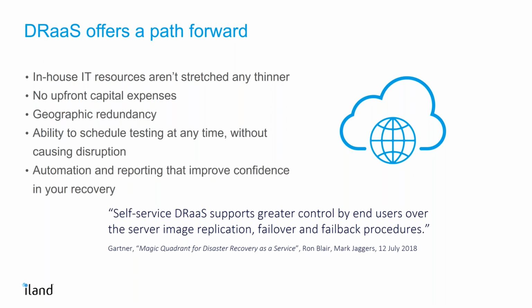And in fact, when you start looking at Gartner quotes, and I'll talk about that in a little bit, self-service disaster recovery supports greater control by end users over server image replication, failover, and failback procedures, right? So the idea that you can go to the Iland Secure Cloud Console, you can create a run book, you can create IT resources, you can fail it over, you can test it, you can bring the virtual machines online, you can establish the VPNs and the links and the networking and all that stuff from within the same console. And I'm going to show you screenshots of that.